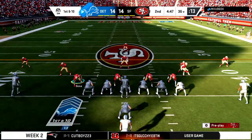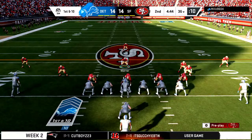So from the 36 now, first and 10. Stay with your man. Shift.